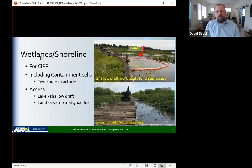I suppose this is kind of a little bit of a Where's Waldo moment. Angle structure 9 is kind of in there. You might be able to see bubbles. This was from a dive inspection to verify the location and also the configuration of the angle structure. And it's maybe illustrative of the shallow draft work boats that we can get in to do some of the work here, but this is shallower than along beside the shoreline homes.